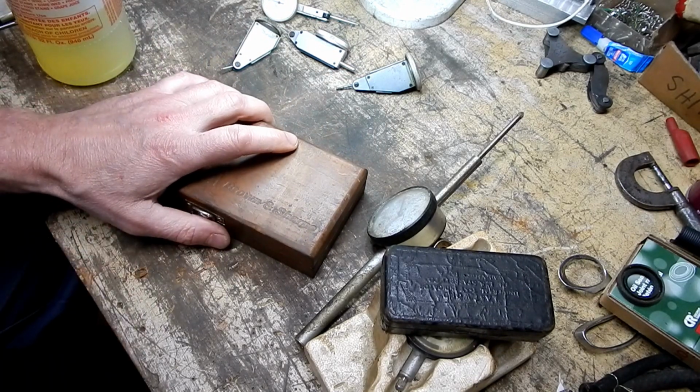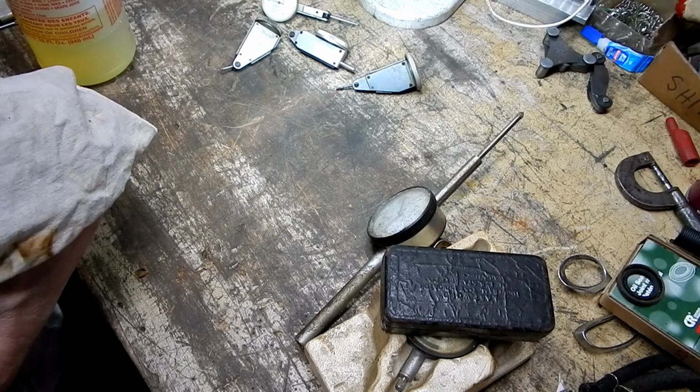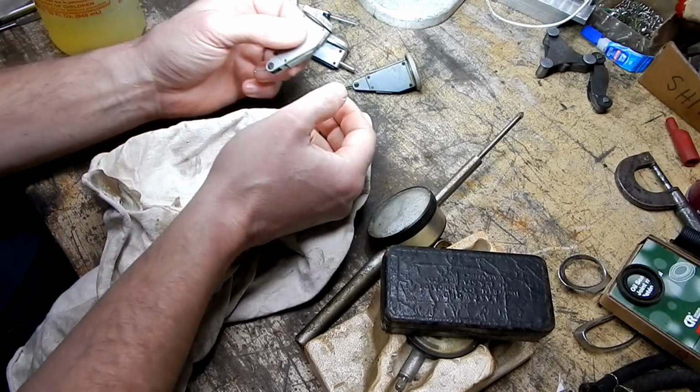I just got back a whole shipment of indicators I had sent out to MR Tool for R&R, so we'll have to go through those and see what's going on with those.